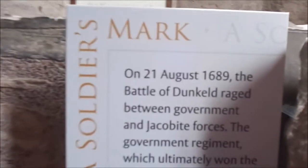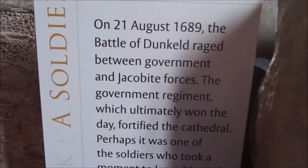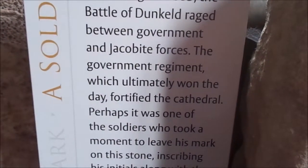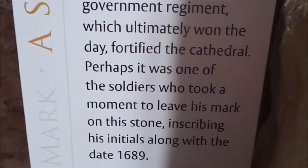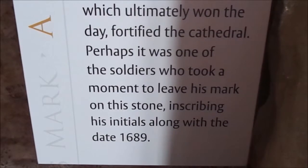On the 21st of August 1689, the Battle of Dunkeld raged between government and Jacobite forces. The government regiment, which ultimately won the day, fortified the cathedral. Perhaps it was one of the soldiers who took a moment to leave his mark on this stone, inscribing his initials along with the date 1689. A soldier's mark.